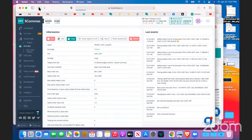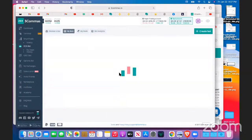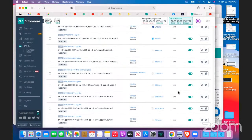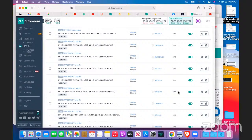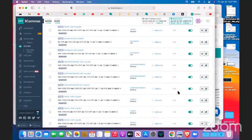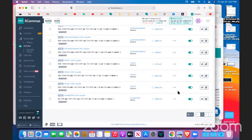I want to show a bot that probably has traded. Okay. So you can view your bot, you can edit, you can stop it, you can close it, you can delete it, anything you want to do. You are free to do it. Let me check Chainlink. I think I saw Chainlink trading today.